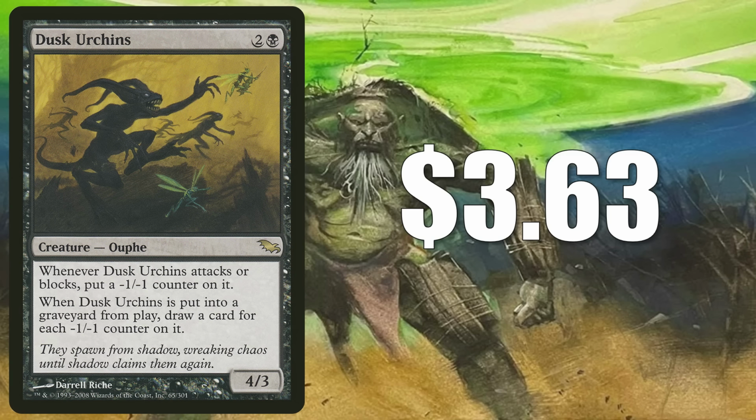Number 3, Dusk Urchins, $3.63. This can see a little Commander play. Sometimes it appears in The Scarab God, for example. Considering this only costs 3 to cast, there is some value here. Maybe it's not great, but it's not the worst card we've seen today by far.